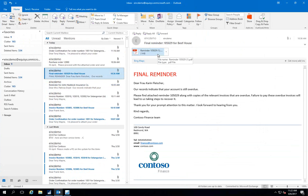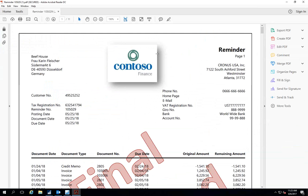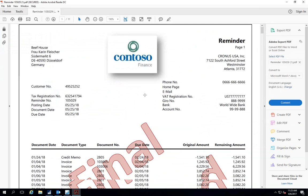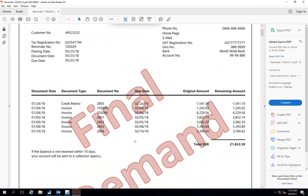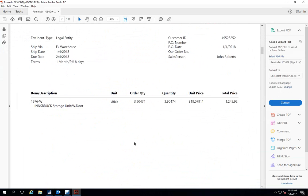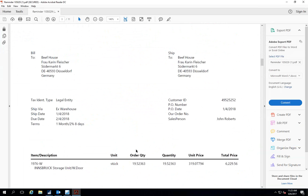Also, with the attachment that we send out, oftentimes we've heard that when you send a statement or reminder, the first question that a customer comes back with is a request for the associated invoices. With Zetadocs Delivery Plus, you can see we have a reminder letter, and we've overlaid stationery to indicate this is the final reminder. But we've also automatically attached copies of the previously sent invoices. So when sending out your statements or reminders, you can make sure that customers have all the information that they need so that they can approve payment.